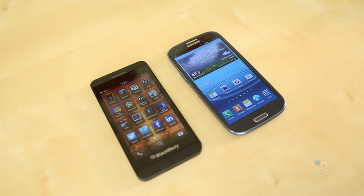So let me jump in and get started, and let me give you a few disclaimers before I do. First, the Blackberry Z10 just came out a few weeks ago, whereas the S3 was released back in May. We're looking at a US spec Galaxy S3. This is for AT&T's network. We're looking at an unlocked Blackberry Z10 that they gave out at BlackBerry's conference just a few weeks ago, and it does have support for AT&T's LTE network.